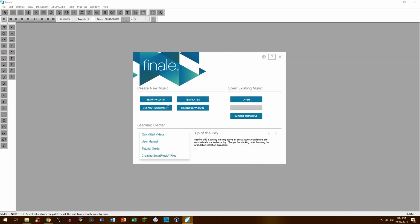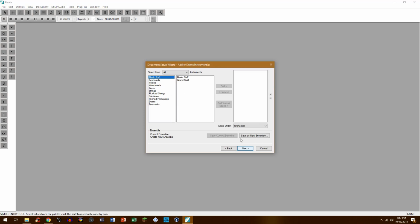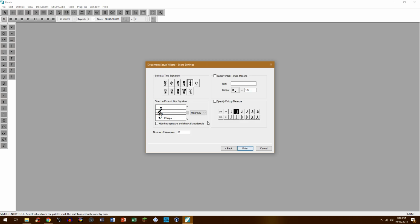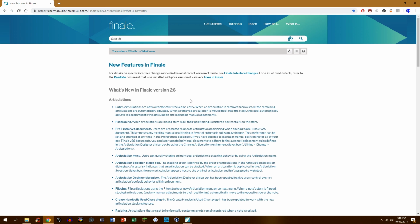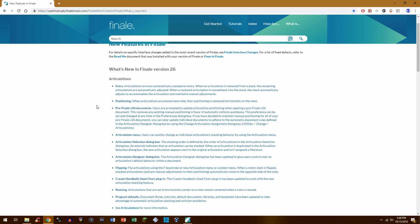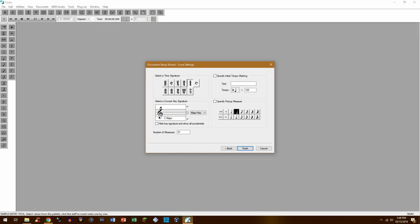Okay, cool. Let's go ahead and do Setup Wizard. This all looks pretty recognizable. Let's just start with the piano. That's pretty. Let's see, anything new in here? I do have the new features list. I haven't gone through it extensively. I just started glancing. I have a general idea of what they did, but I'm just trying to see what my first impressions are.